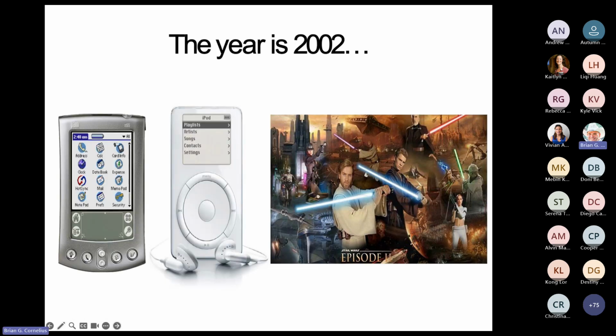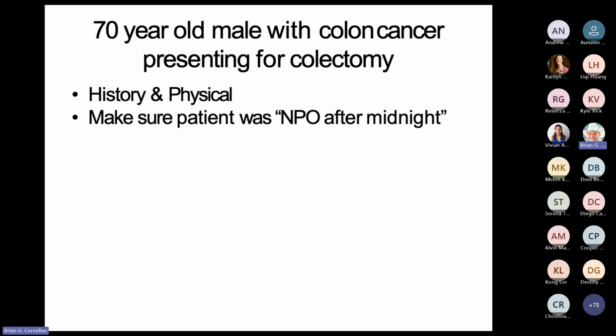So we're going to go back in time a little bit. Most of you probably don't remember these things when they came out, but this was kind of the original social media and handheld devices, the original Palm Pilot and the first iPod and Star Wars when they started round two. So back in the day, we used to do a lot of things that made sense, but necessarily weren't the best for the patient. So this is one of the big things that this ERAS protocol looks at, is trying to figure out things that we can do to make patients have better outcomes.